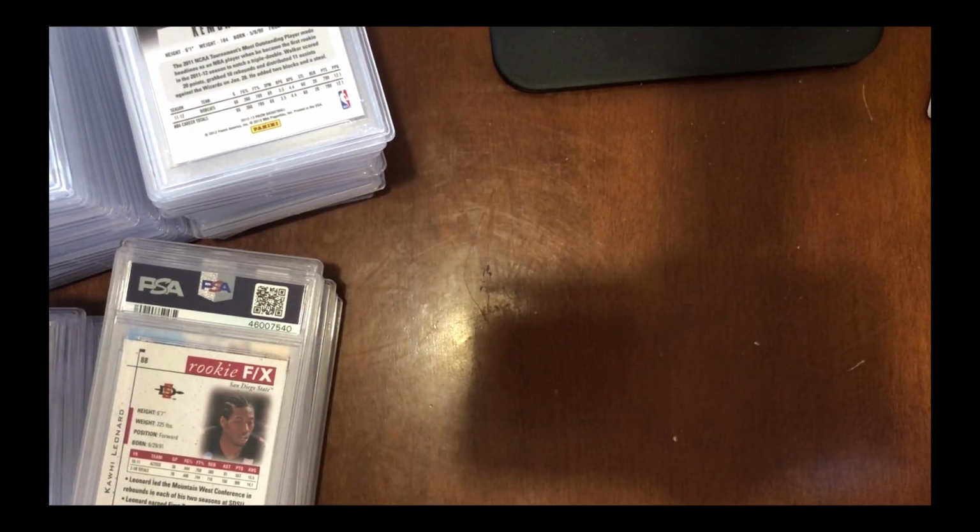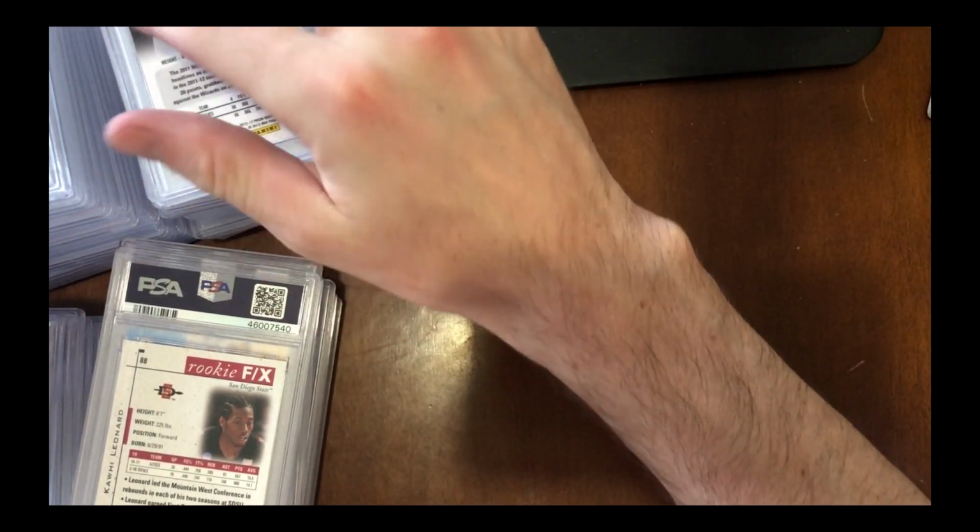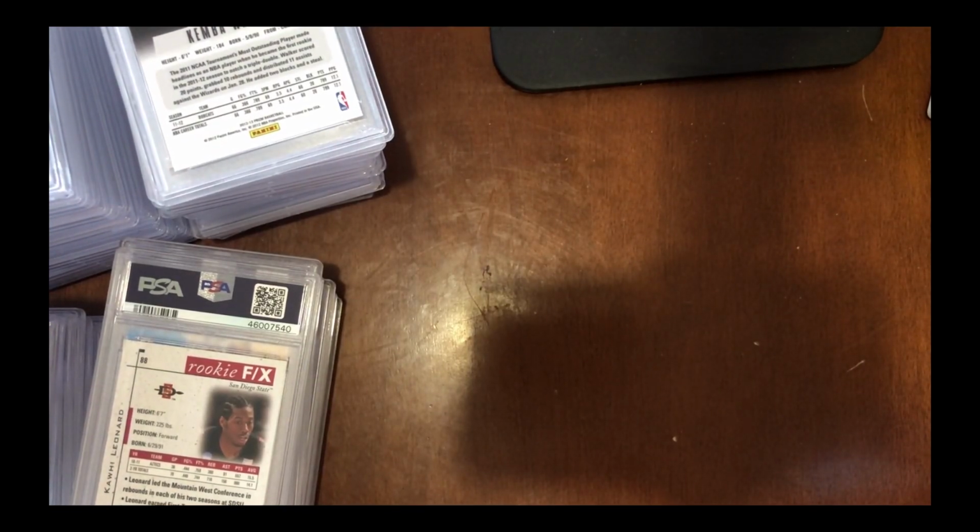So guys, I know this is a long video. A lot of really cool cards here. Over $40,000 worth of sports cards in this order. I was very, very happy with the order. The gem rate was very low. We're talking 47 cards out of 106, I believe. So not many gem mint cards in this order, but still going to do very, very well.